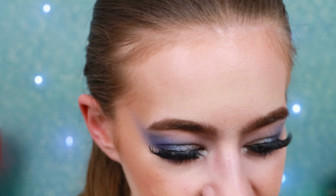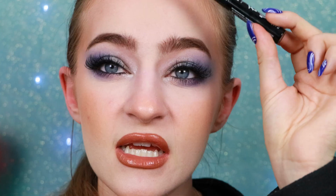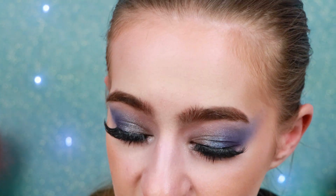Next is the eyeliner, which is here. A favourite as well. You can see it is still going. It is matte. It is beautiful. It is creamy. It is pigmented. It is so good. An absolute staple product there too.